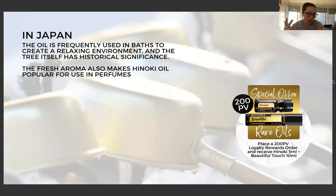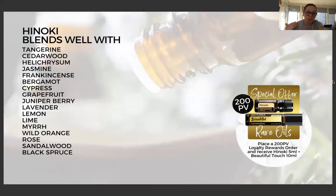All right. Now in Japan in particular, they've used this oil a lot in their baths. So they have beautiful ceremonies around bathing, and they use this to create a really relaxing aroma. It's often used in perfumes too. These are some of the oils that it blends beautifully with. So you can play around and really experiment and blend this back.